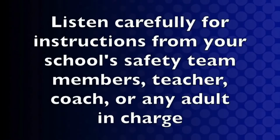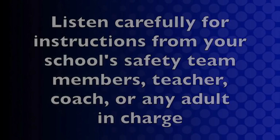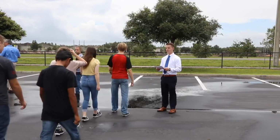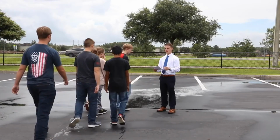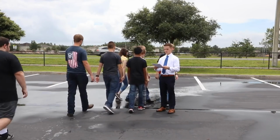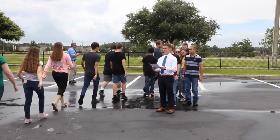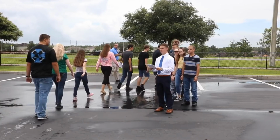Here's what you should do when a fire alarm sounds. Listen carefully for instructions from your school's safety team members, teacher, coach, or any adult in charge. If you are not in class, you should proceed to the nearest room where there is a responsible adult and follow their instructions. If you are not in class and you see or smell smoke or an actual fire, you should leave the building immediately and report to a teacher or responsible adult once you are safely outside.